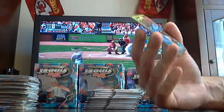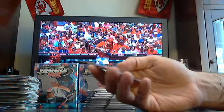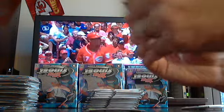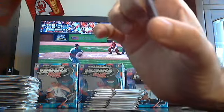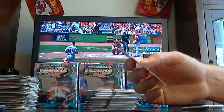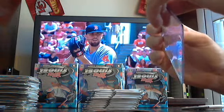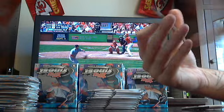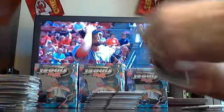A whole bunch of refractors. Wow. First one, Adam Jones. That one is number 25. Sterling gold refractor and orange refractor. No, same color as me. Adam Jones, number 25 for the Orioles. Then you've got a Pedroia, number 15. Dustin Pedroia, number 15 for the Red Sox, refractor. And a Cliff Lee, refractor. Two base. That's a pretty solid pack.